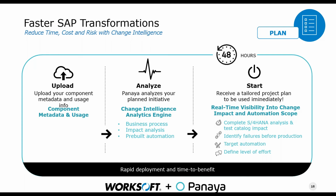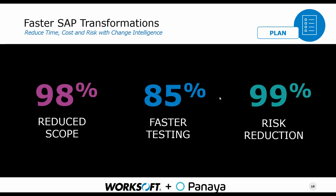So all of that, then you can apply test automation as you're making those updates, right? You can apply the test automation to test out these changes, these impacts that you know are going to be coming. You're able to very rapidly build out automation to test that out. Again, going back to the idea about minimizing disruption to business operations. So in terms of what kind of benefits customers see, typically it's a very large reduction in the scope of the effort. They're able to do faster testing and minimize the risk of that S/4HANA migration.